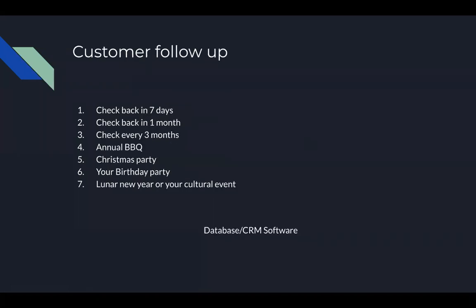And at the party, make sure you collect as much information as you can. People's name, phone number, email, and whatever, right? Put them into your database and CRM software so you can follow up with them afterwards. Send them a monthly newsletter, right? If you don't want to bother them, just add them into your MailChimp and send them a monthly market update.